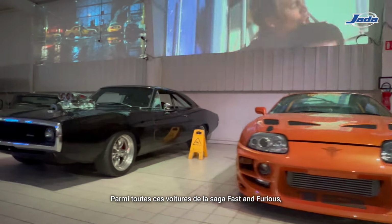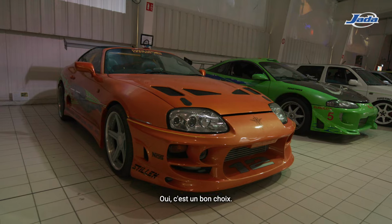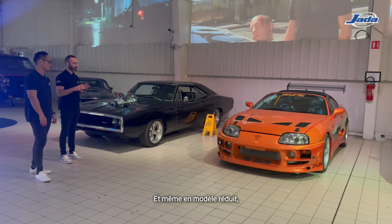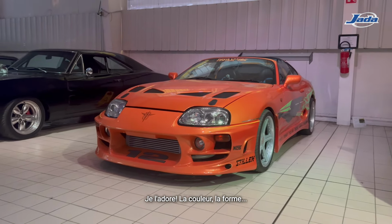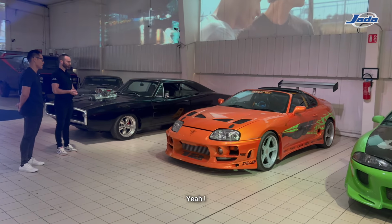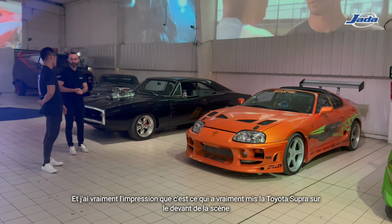Out of all of these cars in the Fast and Furious lineup, do you have a favorite? This one, the orange Supra? That's a good one. The orange Supra has always been my favorite car of all the Fast and Furious licenses, even as a model car. I don't know, the color and the shape of the car really attract me. This one is my favorite model. I can't blame you for that. It's very iconic, and I feel like this is what put the Toyota Supra on the map as an icon for a sports car.